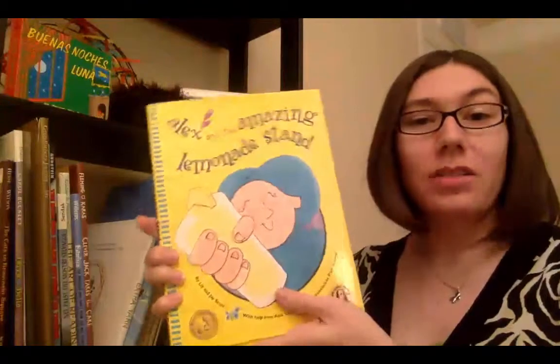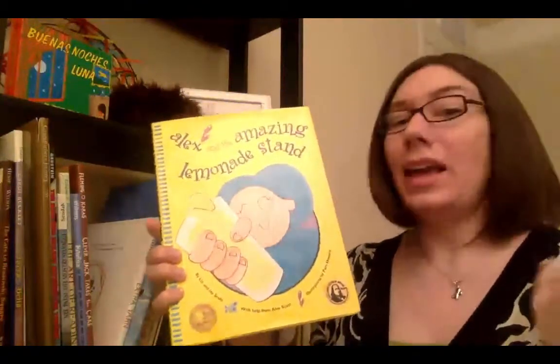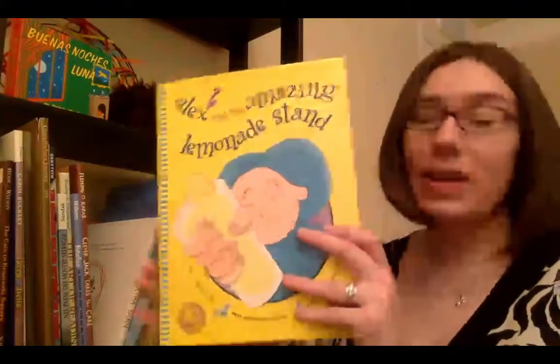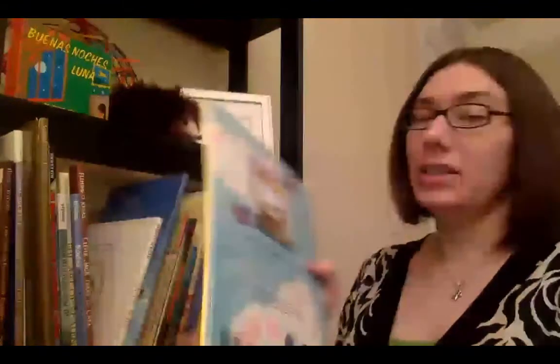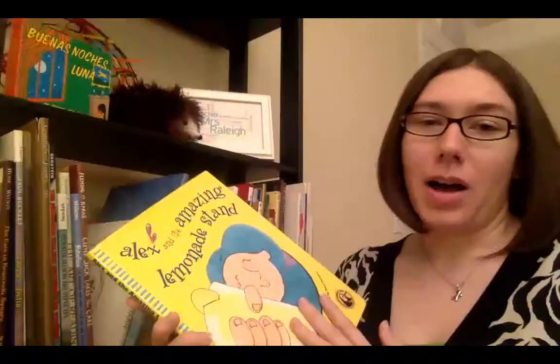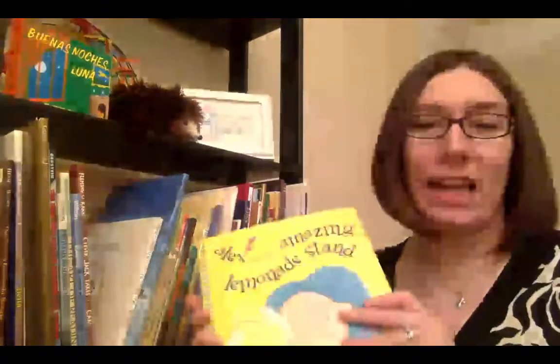She started a foundation along with her parents and started selling lemonade. This is all about her story of how she sold lemonade and raised money to help other kids who had cancer, and her family still continues the business. This is a picture of Alex and her lemonade stand, and there's a really beautiful story in here. The last page talks about her journey specifically, and I can never read that. I always hand it to a kiddo and have them read it because that's the part that makes me cry.